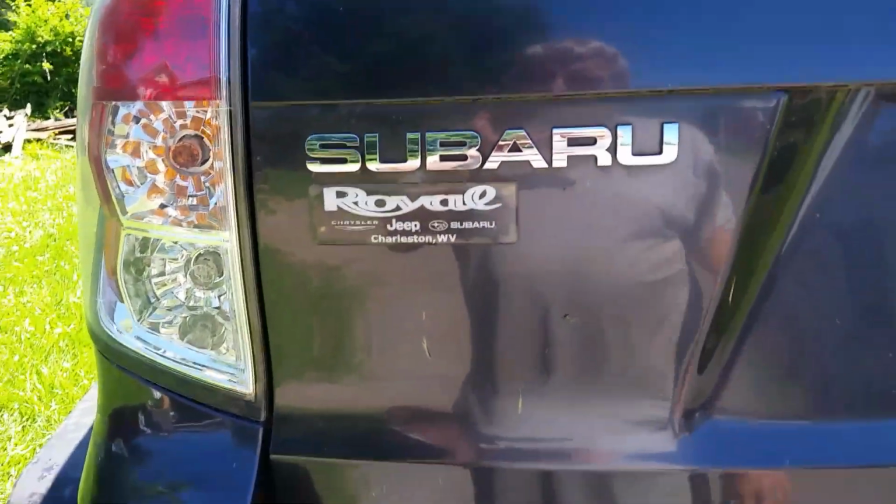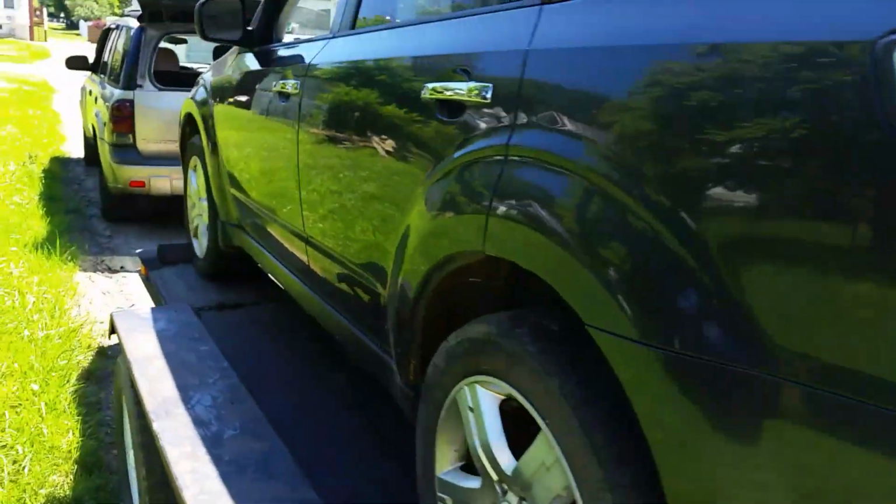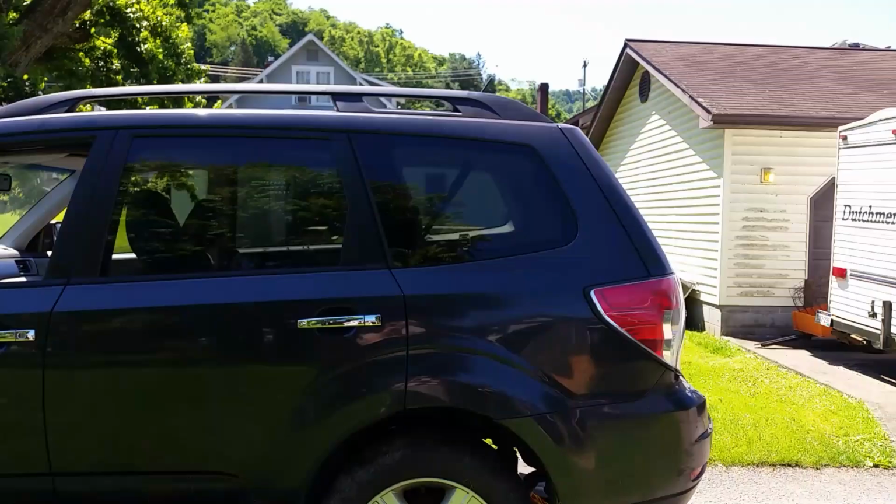So this thing came from Charleston, West Virginia. It's a Subaru Forester. So we'll see if this thing holds up to its name. I hear good things about them. So let's get it off the ramp trailer here and look in the back of it and see what we got.